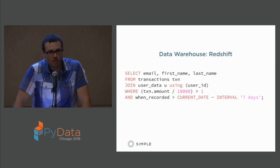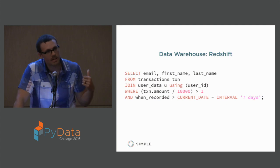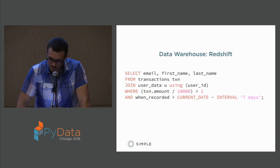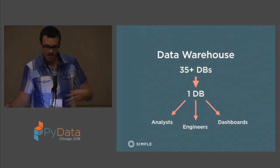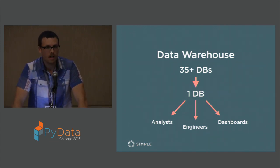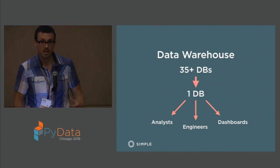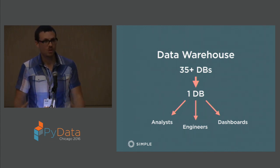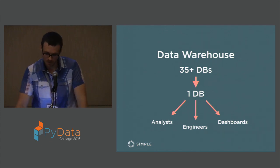So what does it look like when you have a data warehouse? Well, if all of those databases are in one warehouse, it's a pretty straightforward SQL statement. It's just a regular join. So the data warehouse lets us collapse 35 individual DBs, each for a separate service, into essentially one database. To the analyst, it just looks like a database. The engineers and the business, through dashboards that work with SQL, there are a lot of dashboarding tools, appreciate having all the data in one place, and we have controls over that in terms of permissions. The warehouse lets us get data to everyone from one place.